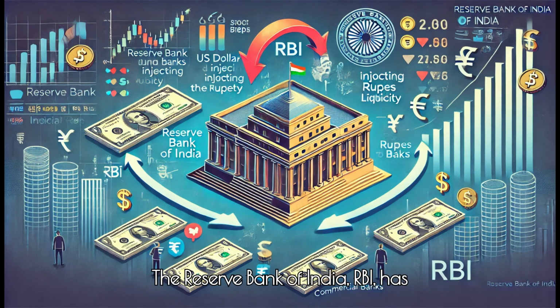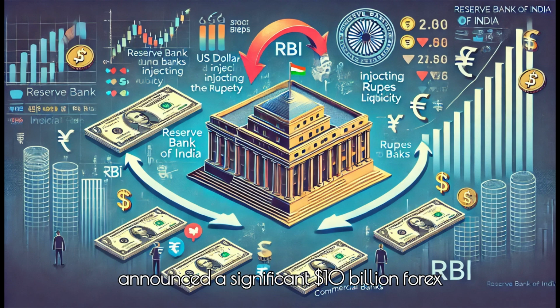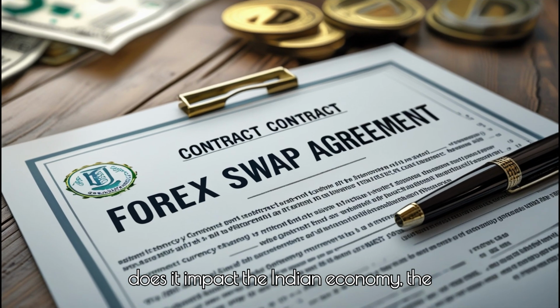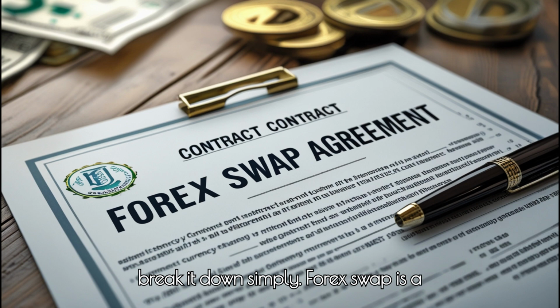The Reserve Bank of India, RBI, has announced a significant $10 billion forex swap to manage liquidity and stabilize the rupee. But what does this mean? How does it impact the Indian economy, the banking system, and your finances? Let's break it down simply.